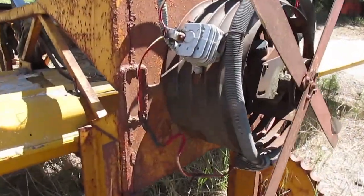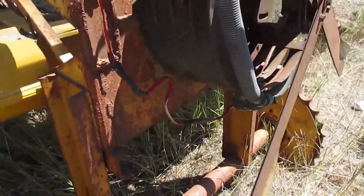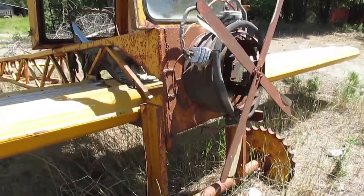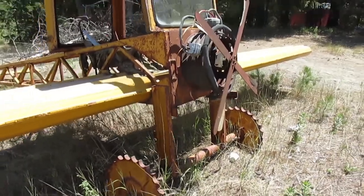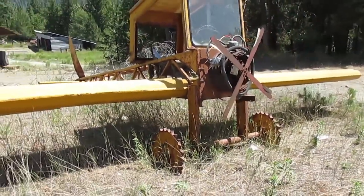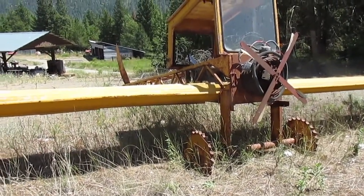Look at this. They got spark plugs wired together with Romex. That's house wiring. That's awesome. I bet the guy who built this is a really cool person. A lot of fun. Well, I guess I better get out of here before I get arrested, eh?